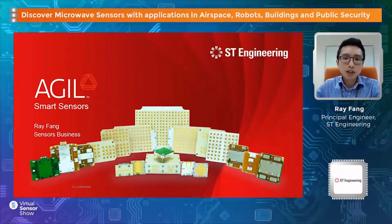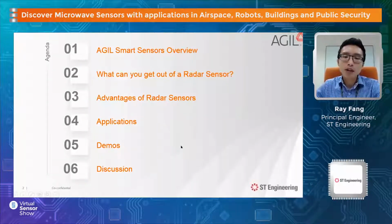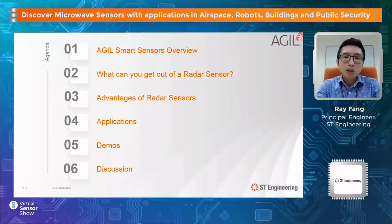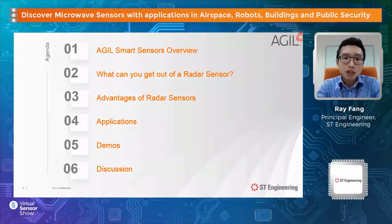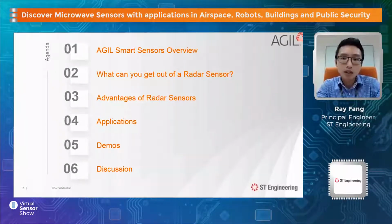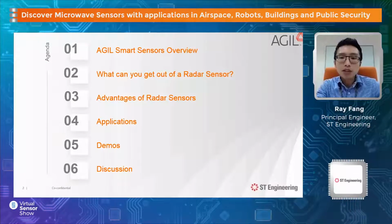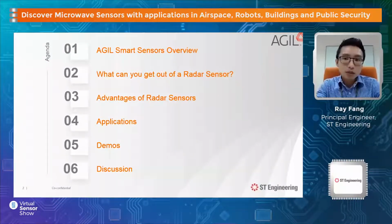In this presentation, I will run through some background of typical commercial radar sensors, what it can do, what kind of information you can squeeze out of it, what are some of the advantages of radar sensors, before moving on to some applications and demos, before ending with a discussion.